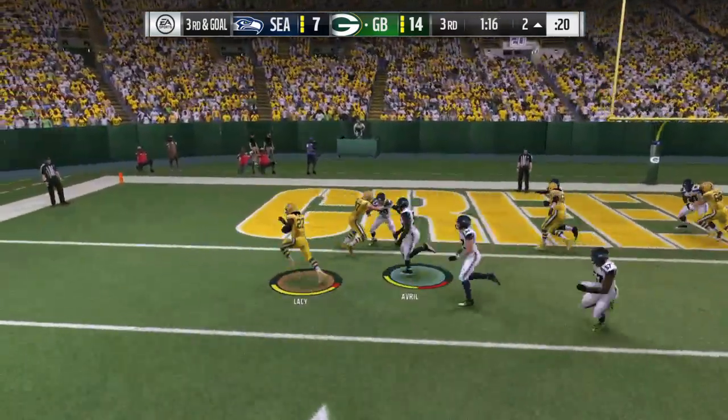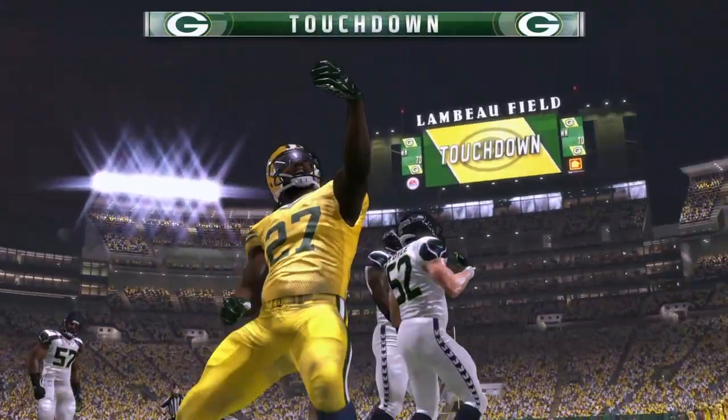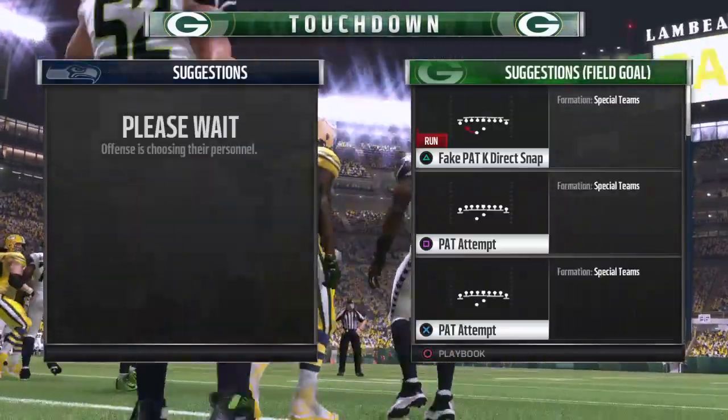They'll run it with Lacey. And he'll take this one in for a Packer touchdown. Eddie Lacy.